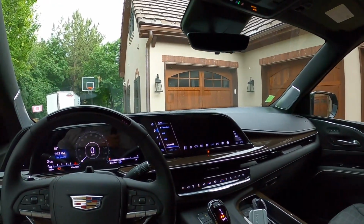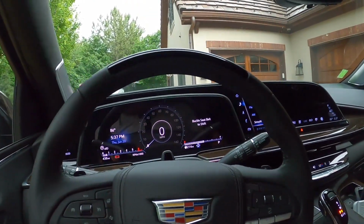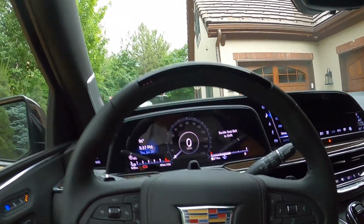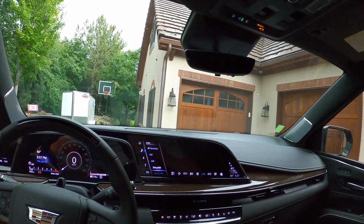This one does have the 10-speed automatic transmission, and what you will notice is when you go to put it in drive, there will be a little display up on the instrument panel that'll tell you to buckle your seatbelt. So I will buckle my seatbelt. I think that's a cool feature, probably saves many lives.